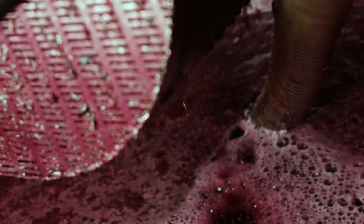Producers may leave fermented juice with the skins for 3 to 4 weeks, even after alcoholic fermentation has finished, to increase tannins and structure in their wines. So if someone asks you about tannins, for example, where do they come from? The tannins come from the pips and the skin. And the skin, yeah. Okay.